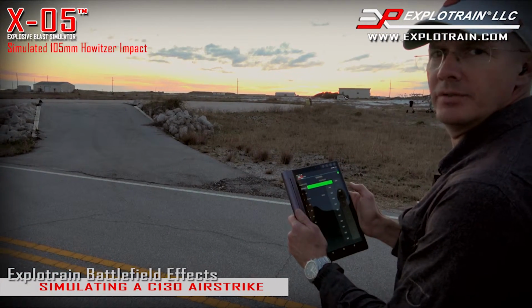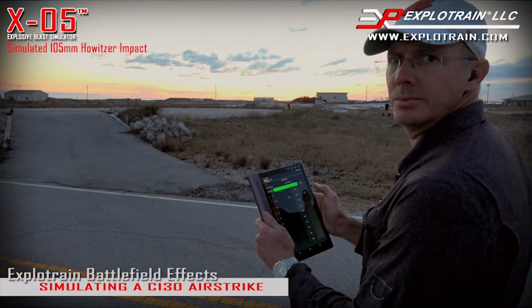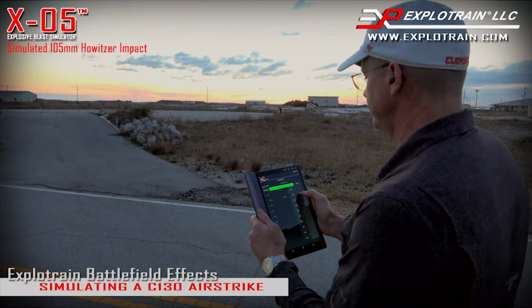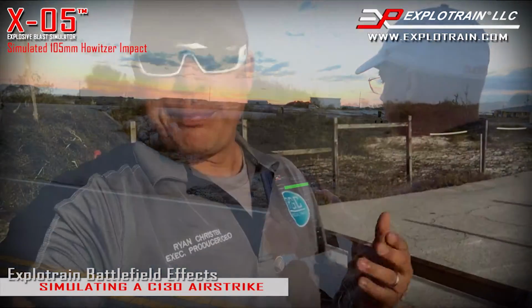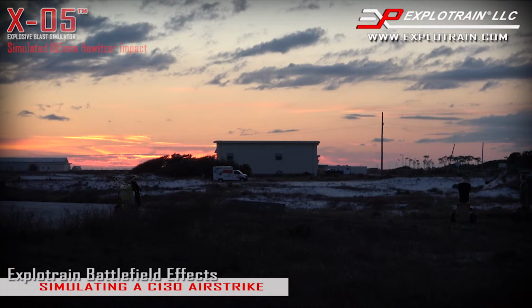Testing an X-05 explosive blast simulator for simulated air support here on Eglin Air Force Base. Explotrain is finished setting up and testing the devices. Sun's getting low in the sky, and it's time to move back to our command post and wait for the night op to start.